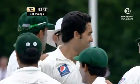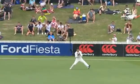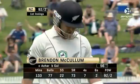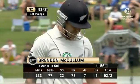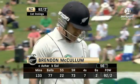Well, Pakistan extremely lucky in the end to get rid of Brendan McCullum, because you don't plant a fielder there for a catch. He was there to stop the bleeding. And it's Azhar Ali who took his time and caught it nicely in the end. Umar Gul, extremely happy, ecstatic, showing batsmen the way to go back to the hut. Gone after an entertaining innings of 56, ends at 92 for 2.